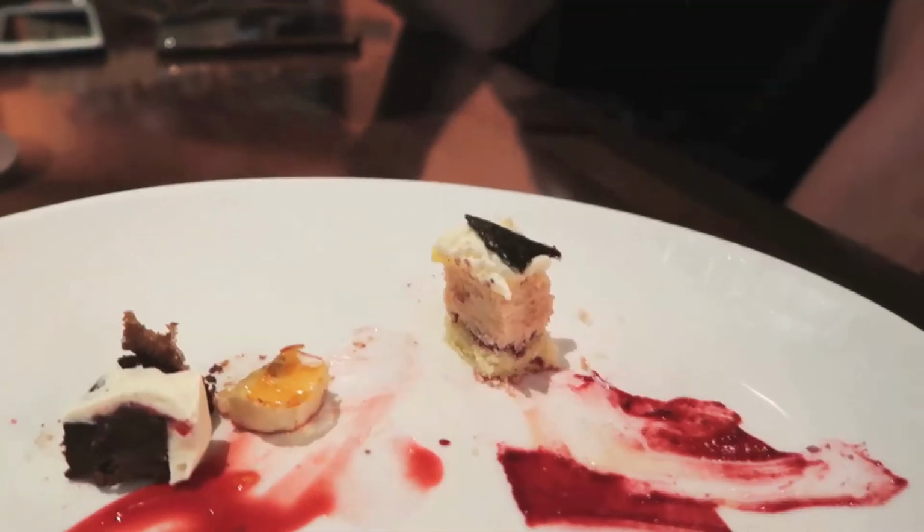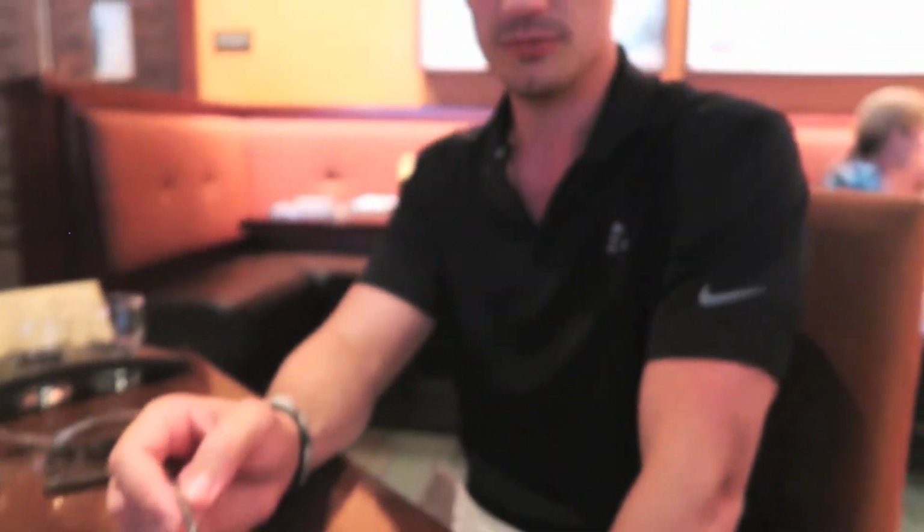Different for me. I'm not too accustomed to guava. I like guava, but you know, I'm from the Caribbean. Yeah. So the mousse is pretty good. I can't taste the guava that much. It's almost like I can taste the lemon more. I like it. Yeah, it's good. No, it's definitely good. And the chocolate is actually pretty good too.